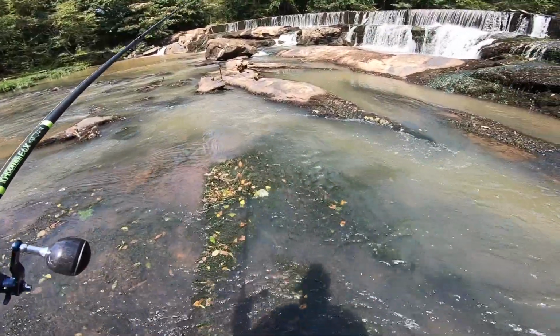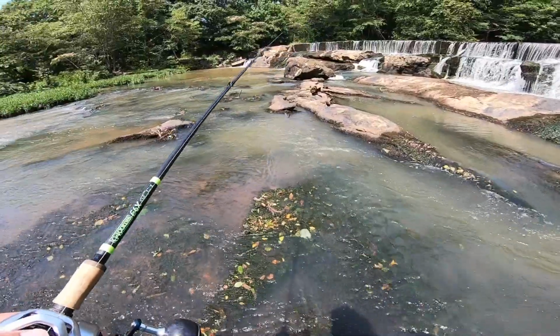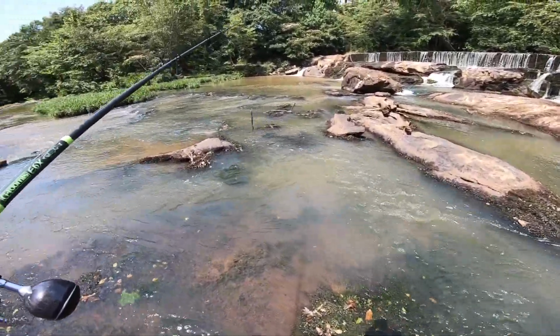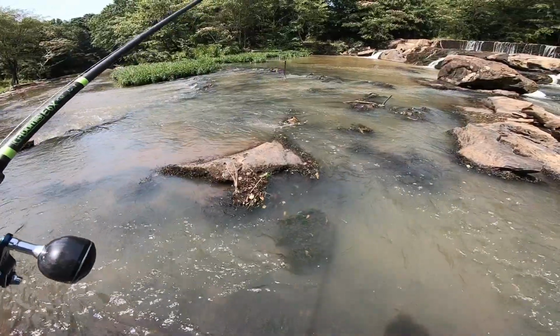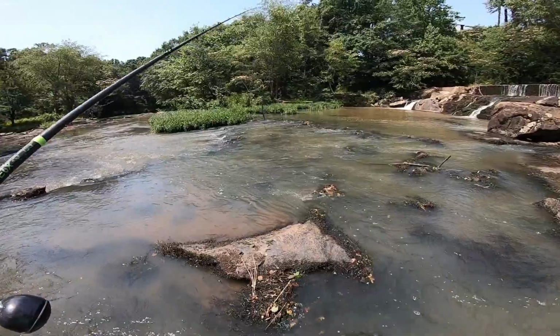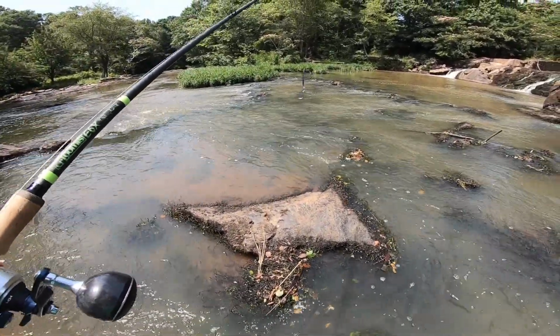All right, I said screw it. We're just gonna get our feet wet. We're gonna get out there close enough we can actually hit that and fish it properly. If I don't get so deep I'm over my head. Whew, see, that's what you got to be careful about. The rock wants to roll around.